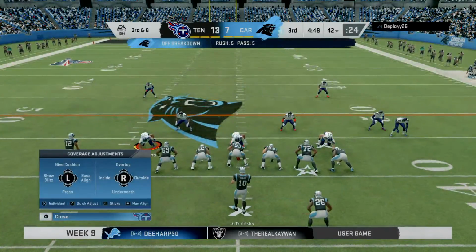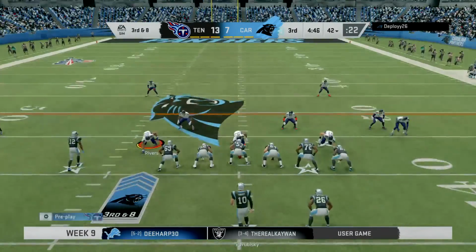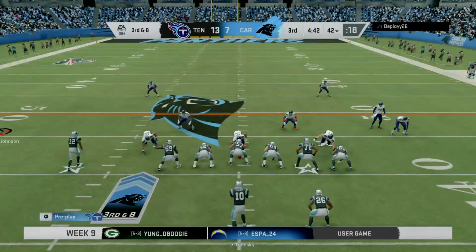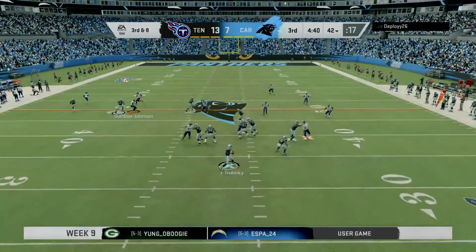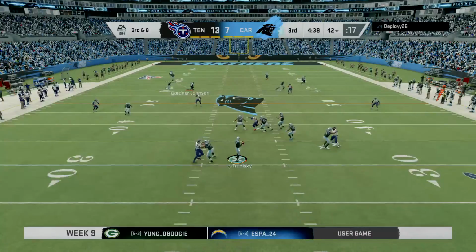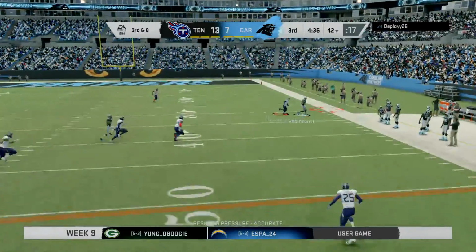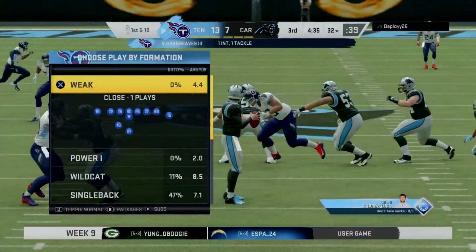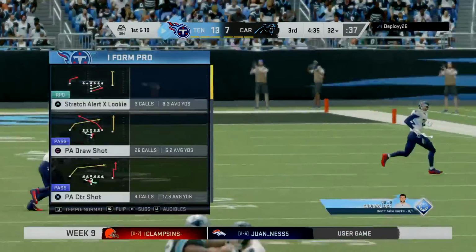Check 180. Check 52's the line. We don't want this. Line 52. On third down, Trubisky, trying to get it to Robinson, and it's intercepted. Vernon Hargraves with a pick.